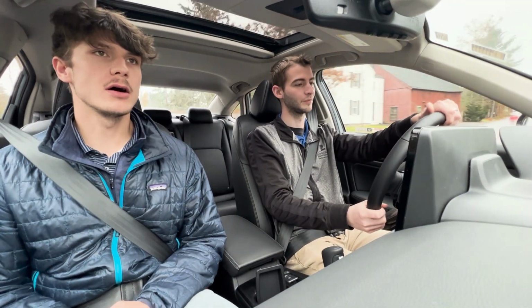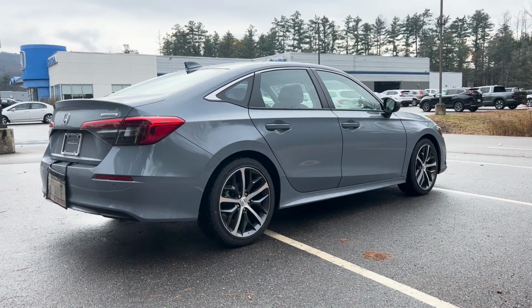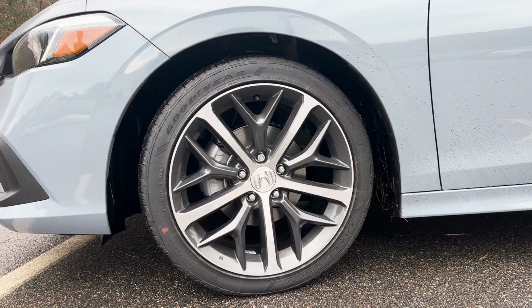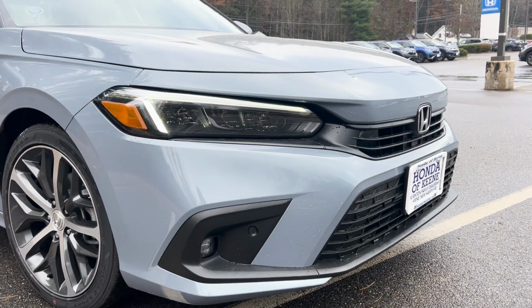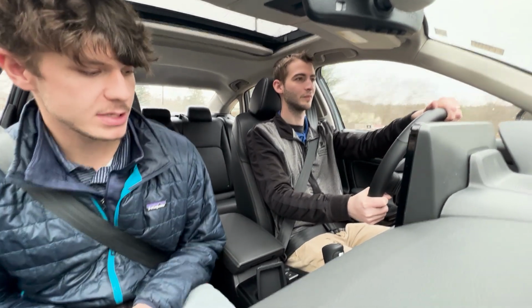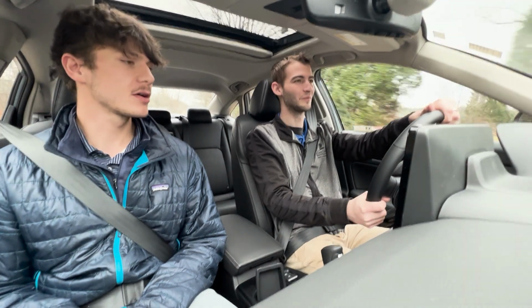We are in what's this? Gray? Sonic Gray. I like this color a lot. It pairs nice with the 18-inch alloy wheels you get on this thing. Yep. Looks really sharp. I like this new generation Civic much more than the previous. Agreed. And they've been around since 1972, I think you said. So yes, sir. It's definitely come a long way.